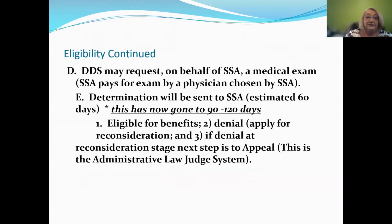DDS may request a medical exam. Now, we think that's going to be just this big, long, drawn out doctor visit. More than likely, it's going to be a 15-minute thing, and you're going to sit down with the doctor and you're going to say, we're here for a Social Security medical exam, and this is what we think. We think blah, blah, blah, and tell them, because he's a regular doctor doing his regular thing, or a specialist doing his regular specialist thing, and he's not fully versed on everything that's going on with you.